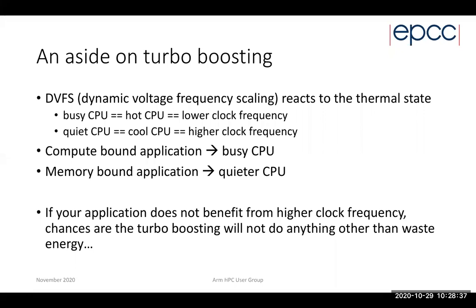So if you have a compute-bound application, you have a busy CPU, and if you have a memory-bound application, you have a quiet CPU. So the frequency scaling isn't necessarily doing what you'd need it to do for best performance. So unless your application really benefits from a higher clock frequency, the chances are that turbo boosting will not do anything other than waste energy. You're not going to get any better performance.